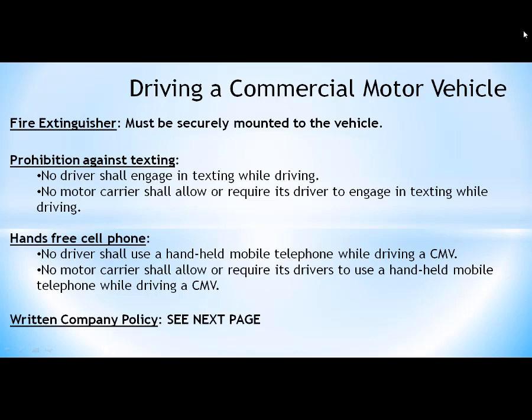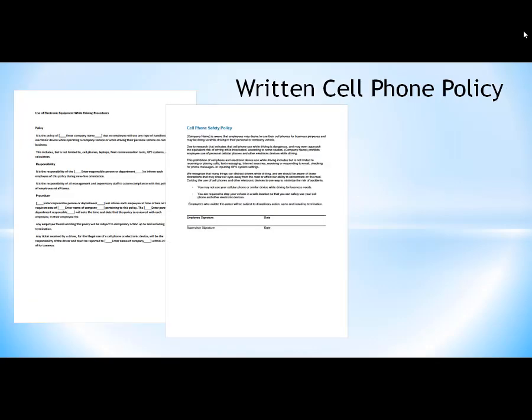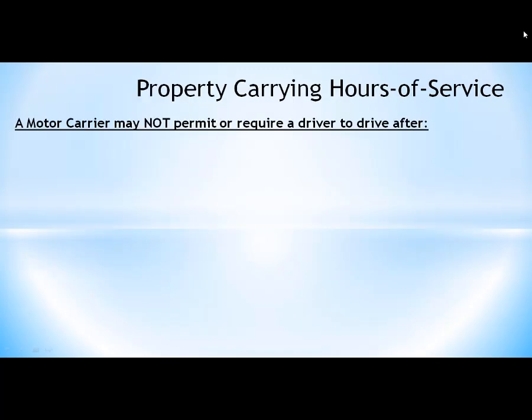The company should have a written company policy on these issues. Here's a written cell phone policy example. Property carrying hours of service.